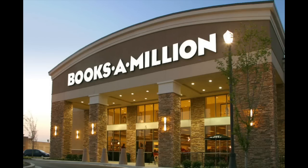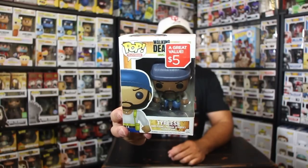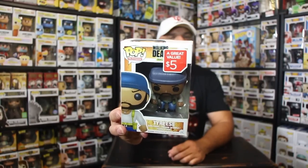So, on to the next place. That's right, folks, Books A Million. In Books A Million, they're just like Barnes & Noble. They have a section in the back with a table, and on the table, they have a sign that says $20 and under, $10 and under, $5 and under. Normally I pick up a bunch of Funkos there also. Recently I picked up Tyrese from The Walking Dead. He was $5, which is not a bad price.